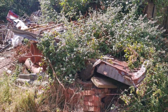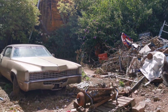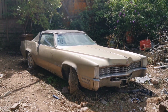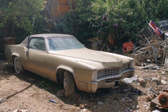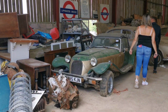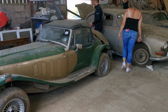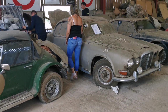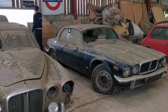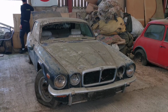Well, that's definitely unidentified. But this is the yard that just keeps on giving. There's so much here. This is another barn full. Oh, Panther, I believe. A few more big Jaguars. Oh, that's a coupe. That's collectible. That's probably worth restoring.